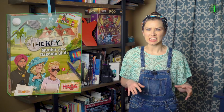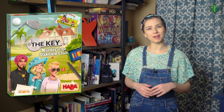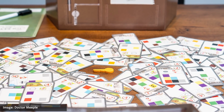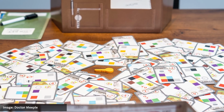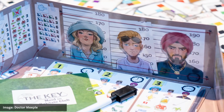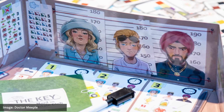And the game that garnered the most votes to pop a stop in the top hot spot this month is The Key, Murder at the Oakdale Club, published by Haba Games and picked by Rodney. The game opens following a dramatic series of mishaps at the Oakdale Golf Club. Now, our savvy sleuths start their investigations by examining clues about the perpetrators, times of the crimes, murder weapons, crime scenes, and getaway vehicles, attempting to deduce the correct number code, which will put the perpetrators behind bars.